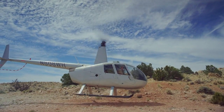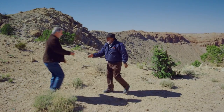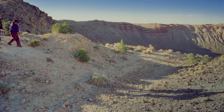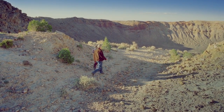Meet Donald Kessler, retired head of orbital debris at NASA. His guide, Eduardo Gonzalez, a 16-year veteran of Meteor Crater and a man who shares Kessler's passion for the wonders of the universe. So Don, how was your ride up here? Oh, it was wonderful. It was like landing on the moon. But we're on Earth. Can you believe it?